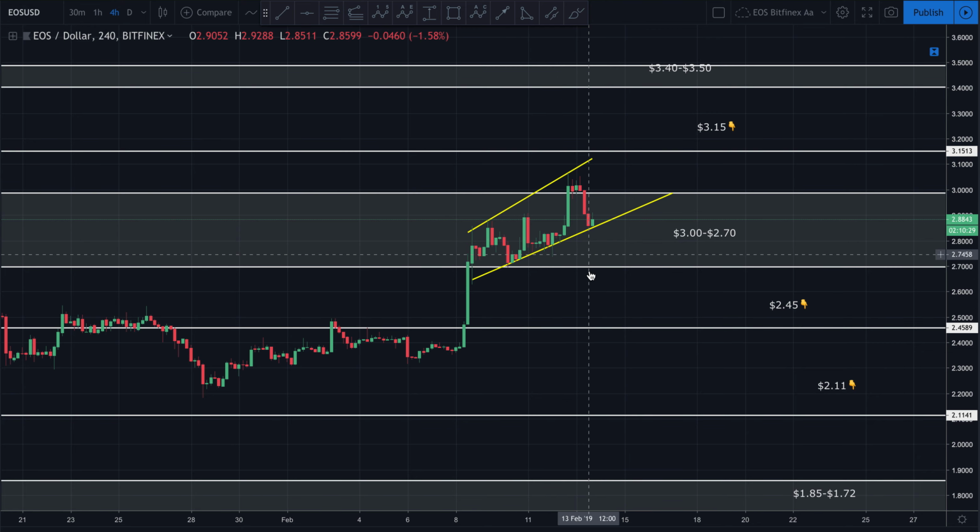Now again, am I saying that's going to happen? This is a little bit of a sloppy pattern here. No, I'm just pointing out what I'm seeing here as one possibility.